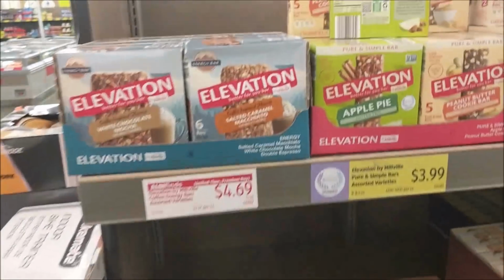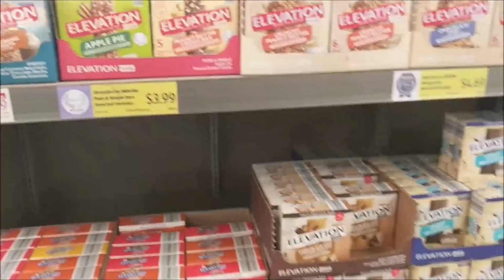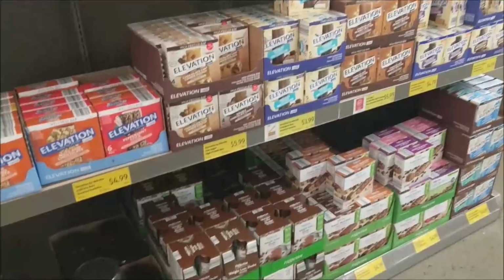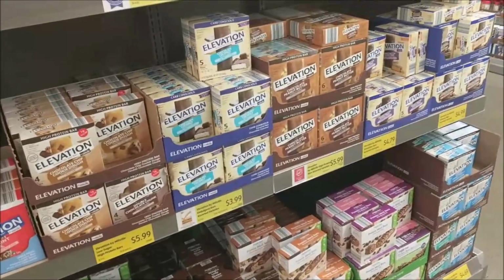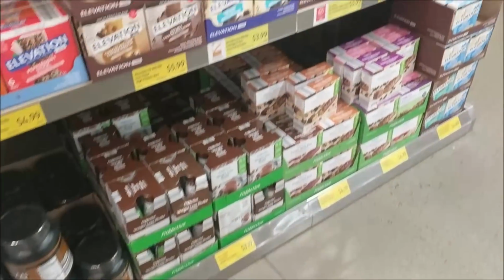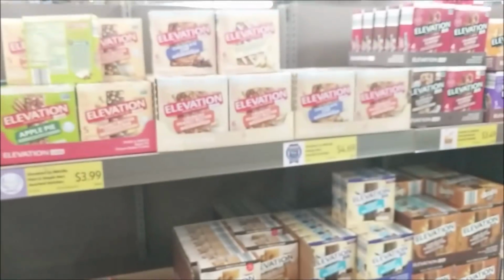Someone asked me about Elevation bars, and I have used them before, but y'all, it's just a weight loss stall for me. It really is a glorified candy, and if I can eat real food, I try to avoid these. Of course, I do have some every now and then. No shame, no judgment on that. But I did just want to let people know, for me, it usually causes a weight loss stall when I'm using the Elevation type products.